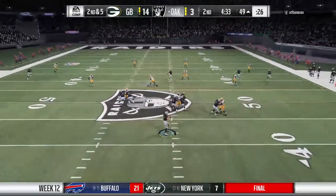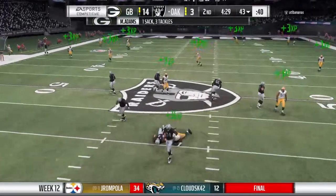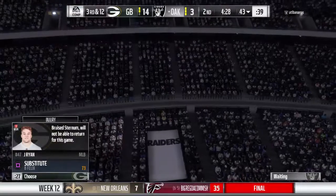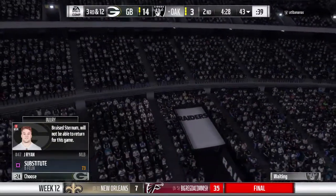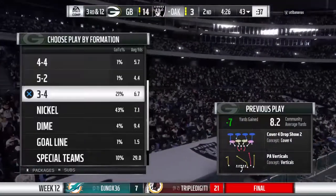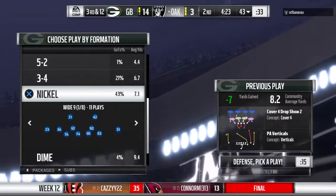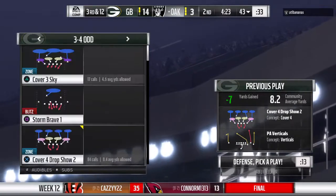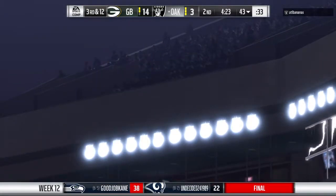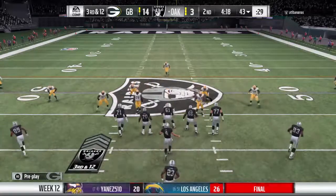They fake the handoff. Now Carr. And no escaping this time as he'll go down. They got him for a sack. Montravius Adams breaking through to get him for a loss of 7. Carr and the Raiders following the sack, looking up at a 3rd and long.